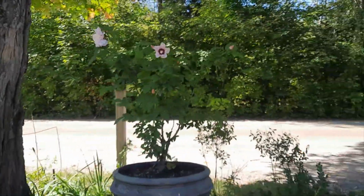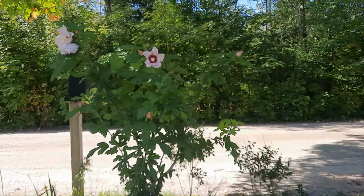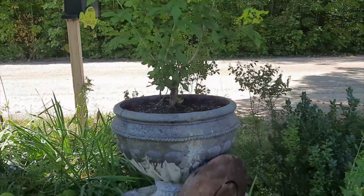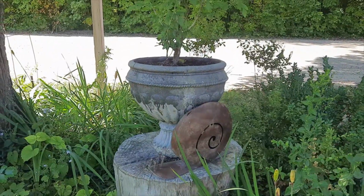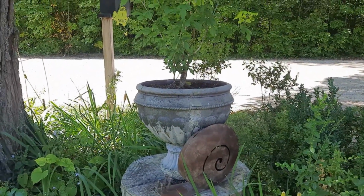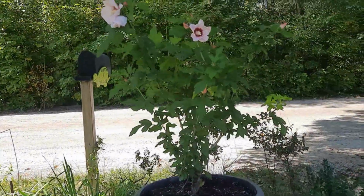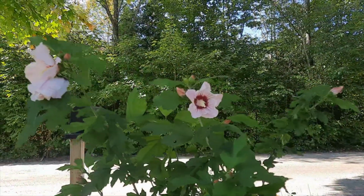But right now what I want to do in the garden is just go around and check out with you some of the new blooms that have popped up in the garden since we've been away. And the first one is this Rose of Sharon shrub. I am so happy for this little miss. I put it up here in the summer. I actually showed you guys what I was doing when I put it up here, right? And it is finally blooming.